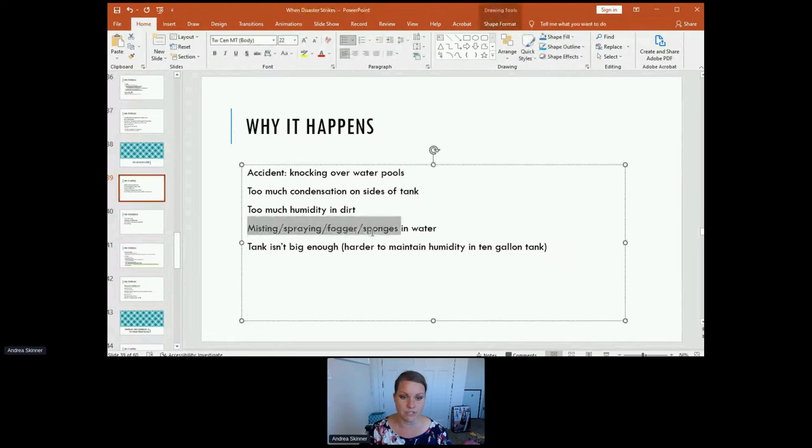These things right here, guys, these are bad. This one has a caveat. We'll get to that in a minute, but these do not do this. Misting, spraying, fogger, do not use them in your tank. I do live in Utah, but I have not had to spray.